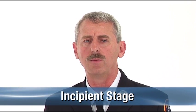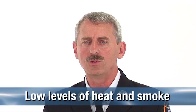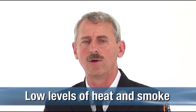This is the stage of a fire that poses the least risk, as there are low levels of heat and smoke present. The attacking hose line crew usually does not even need the full flow of the nozzle, and sometimes just a fire extinguisher can be used to halt the fire's growth.